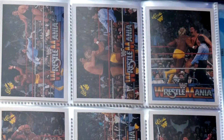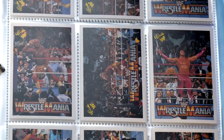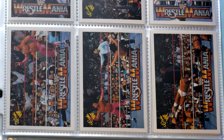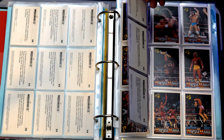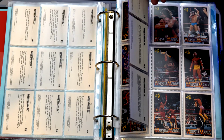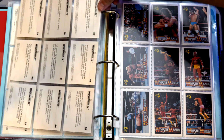And moving right along, we have more Hogan cards and Andre the Giant cards. More Hogan cards right here. Hogan celebrating his victory. And Brutus the Barber Beefcake cards. 3 of them right here. And we have, I believe that's Can-Am Connection and Demolition. Let's find out if that's correct. So, Rick Martel.